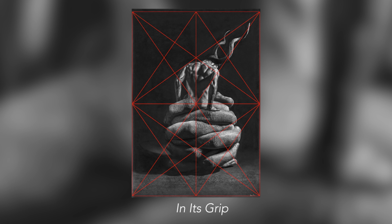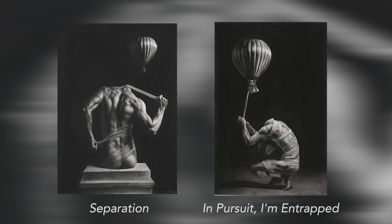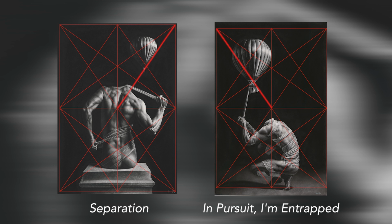Then you can see it very clearly here in pieces like In Its Grip, just that very strong angle going from the top corner to the midpoint, and then also using a very strong centerpiece to anchor the composition. Solitude was another very intentional piece with the grid. You can see how the grid lines are basically just intersecting and containing the subject matter. Even the pieces in the background are trying to be contained within the grid. You can see it coming into play in both of these pieces, the hot air balloon being supported by that strong diagonal, again having the center line anchor the artwork.